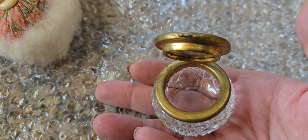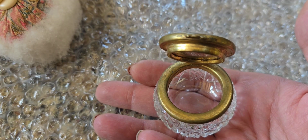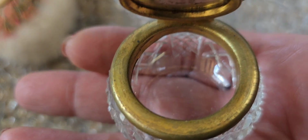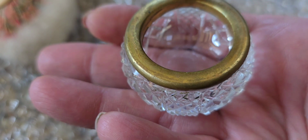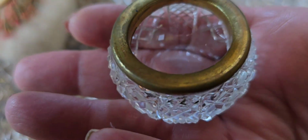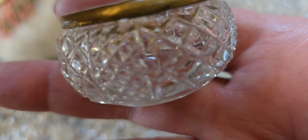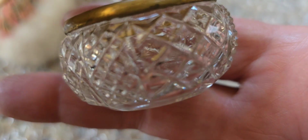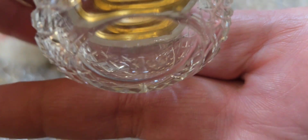So let us gander at this amazing marvel of probably the late Victorian era, early 20th century, 1900, 1905, 1890, somewhere around there. Look at this. That's crystal. This is crystal glass. And let us try to show you this beautiful crystal. Really heavy piece. Leaded crystal. And wow, very beautiful. Let's flip it to the bottom.